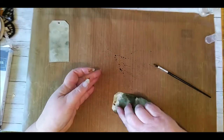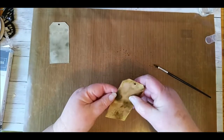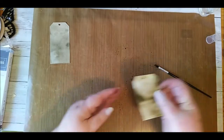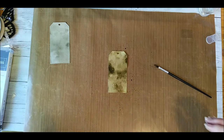So we're sort of heading down that path. If you used that 10 or so years ago with scrapbooking, I'm assuming it's still around. I know I've got some still somewhere. And we're trying to get that little bit of a vintage look.